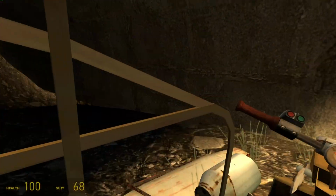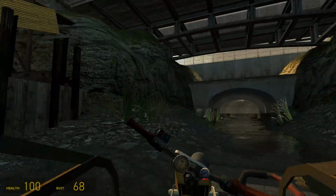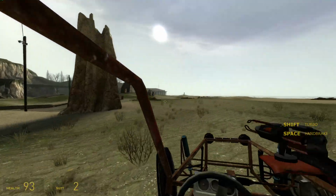Another cool feature they added was driving. I didn't expect this. I thought it would all be on foot, but once again Half-Life surprised me. The world itself is large, so you have a lot of distance to cover. This leads to a lot of exploration along the way. Take this level for instance.